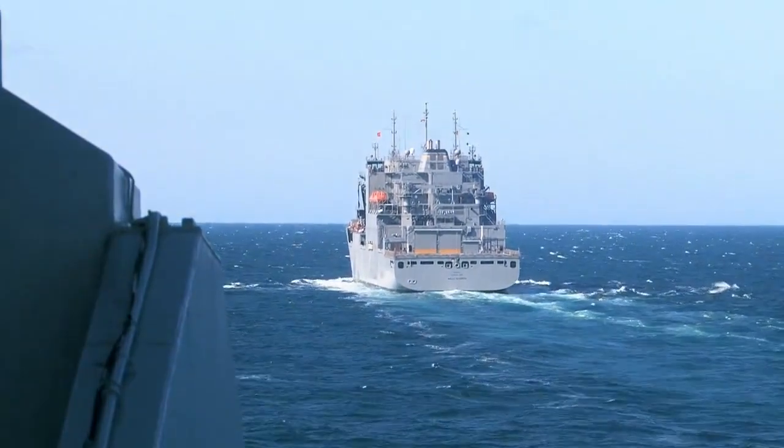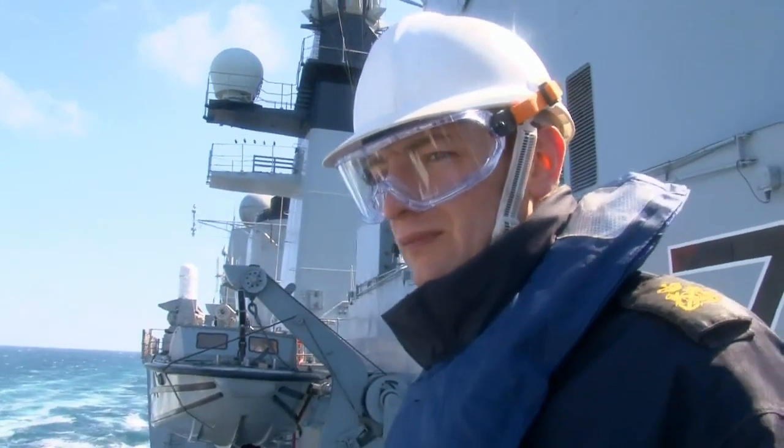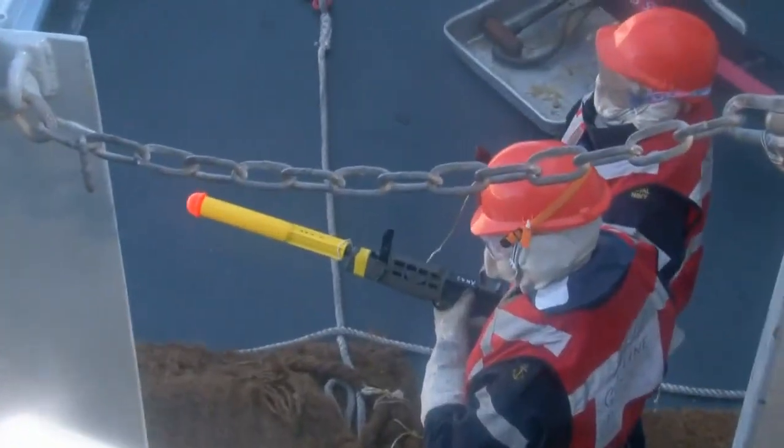Back on Ark Royal, Chief Bosun's mate Darren Bland is in charge of the replenishment. We're going to last about 2.5 hours pumping this morning. We're going alongside another ship. We'll fire gun lines across to make initial contact. Then we can transfer the hoses down so we can start pumping fuel between the two ships.